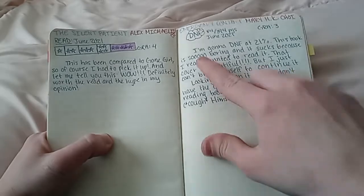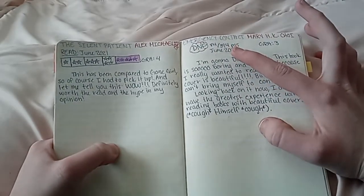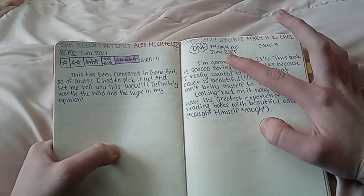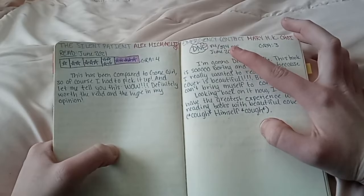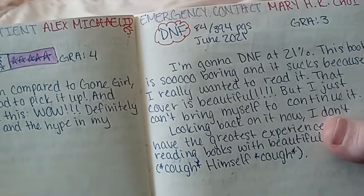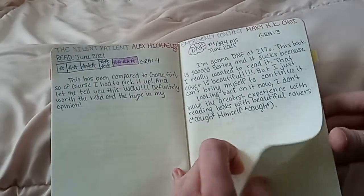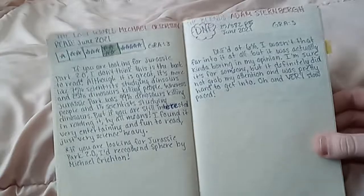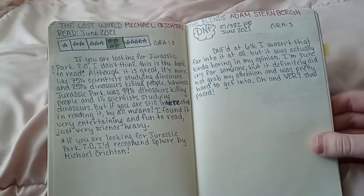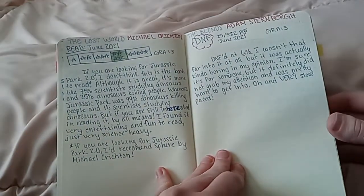For the DNFs, I just write DNF. Then when I read it, June 2021, and how many pages I was on. So I was on page 84 out of 394. And of course, the Goodreads average. Okay. The Lost World by Michael Crichton. The Blinds, another DNF. This time I wasn't really as far into it.